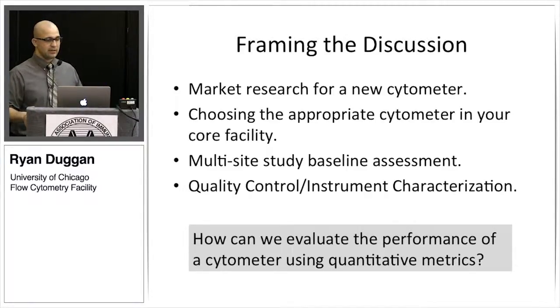So the question then is, what can we do? How can we evaluate the performance of a flow cytometer using quantitative metrics so we can put some numbers on this information?